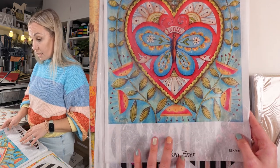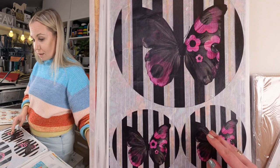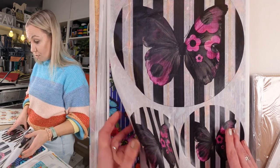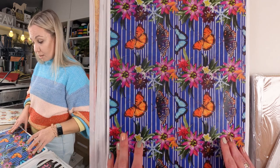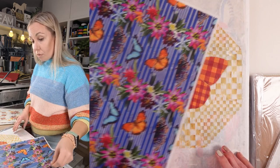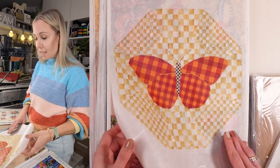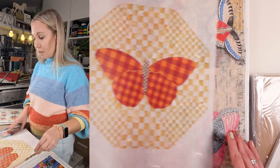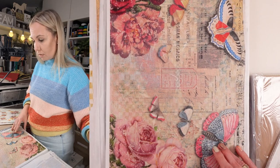Ebru Ener. I think this could be the brand, maybe a local brand. Don't know, no clue. But wow, seriously, some of them are very different, very unique. Do you know what? It's not easy to design something fresh and new with butterflies, I have to say. These are certainly unique and special. Oh, I love this one.